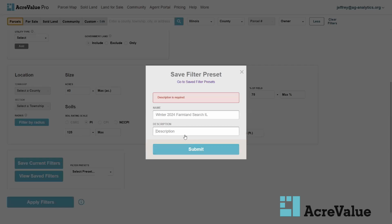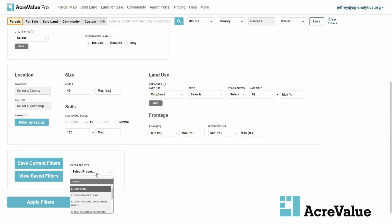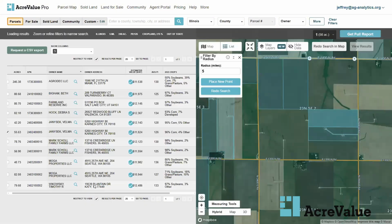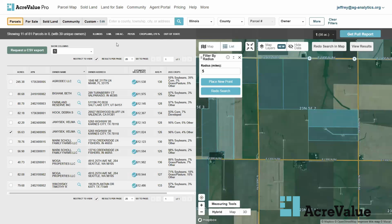So let's go ahead and copy this. And then once you save your preset, then you can always go back to this preset option here and then select that property preset, which will be loaded in here. So you can see at the very bottom here, winter 2024 farmland search Illinois. I select it, then it'll go straight back to this particular page with those filters already running on there.